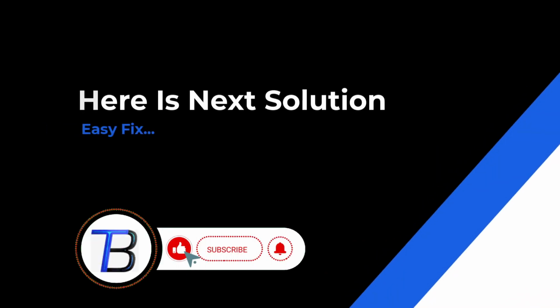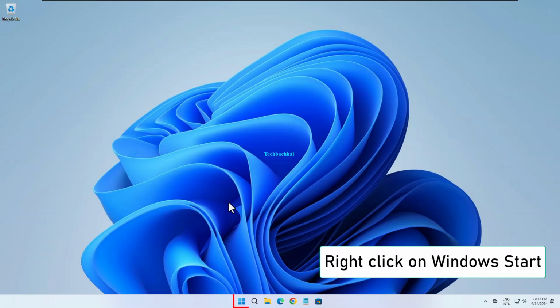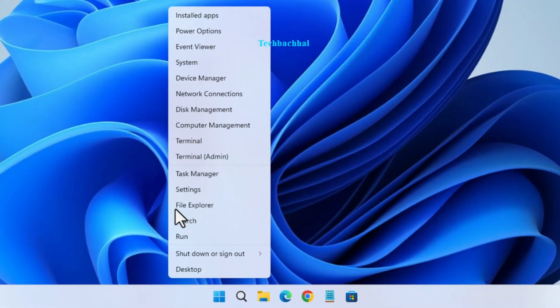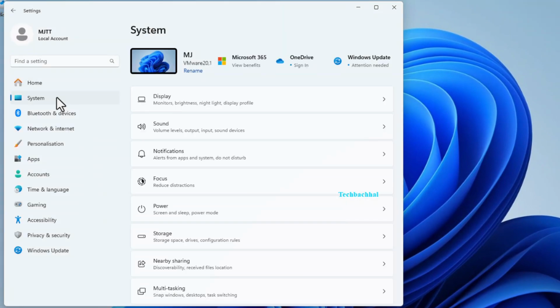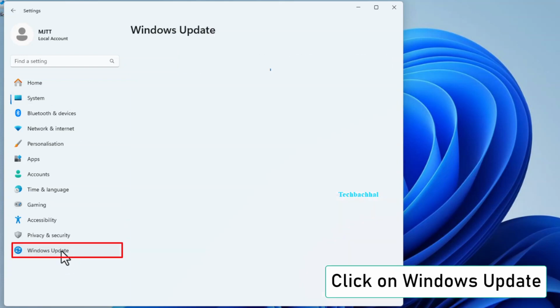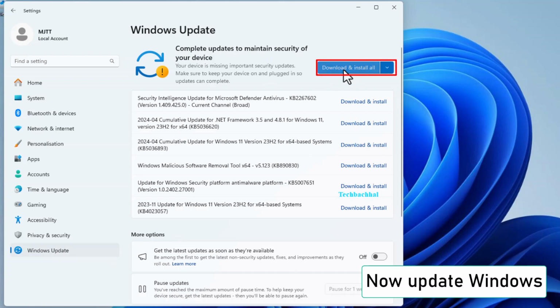Alright folks, let's tackle the next step to fix the issue. Ready? Here we go. Right-click on the Windows Start button. Go to Settings. Click on Windows Update. Proceed to update Windows to the latest version.